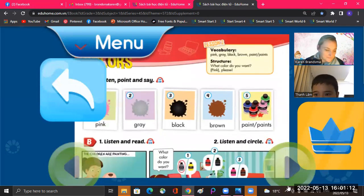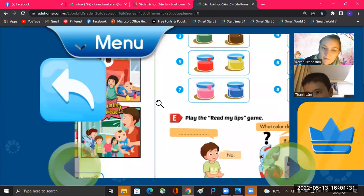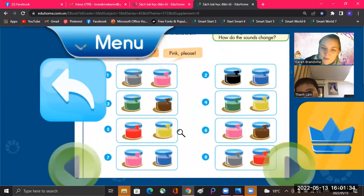Can you read for me? Pink, gray, black, brown, pink, pens. Okay. What color do you want? Brown, please. Okay, so this is the color that you want to use.